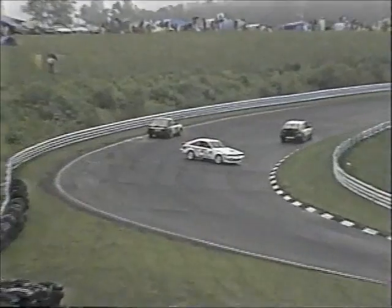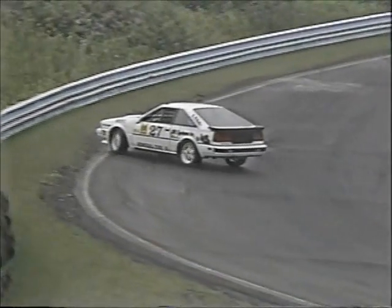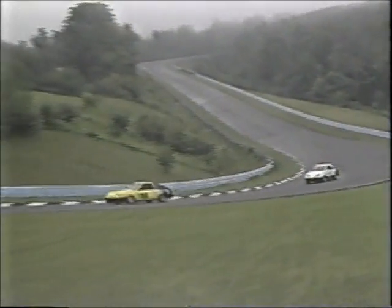This is a very key corner on this racetrack. Come onto the start-finish line straight. You can hardly see. Oh, we've got a spinner there. That is the number 27 machine of Doug Wallace out of Lilburn, Georgia. Doug Wallace didn't exactly cover himself in glory in qualifying. He was 12 seconds off the pace, but oh, here we see the spin.